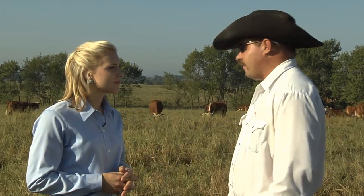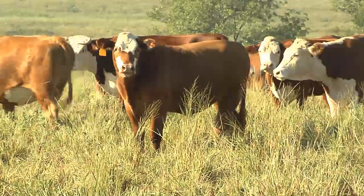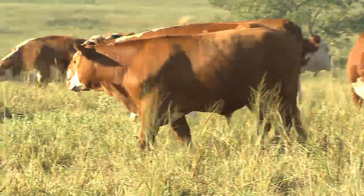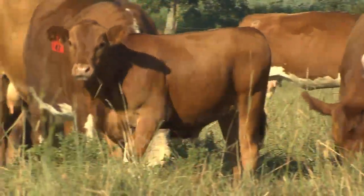All right, now you talked to us about your Santa Gertrudis bulls breeding your Hereford cattle. How have the calves been? Calves have been great. I haven't had any trouble calving. It seems like they grow really well. They have good weaning weights coming off in the fall, and there's really a good market for these heifers now.